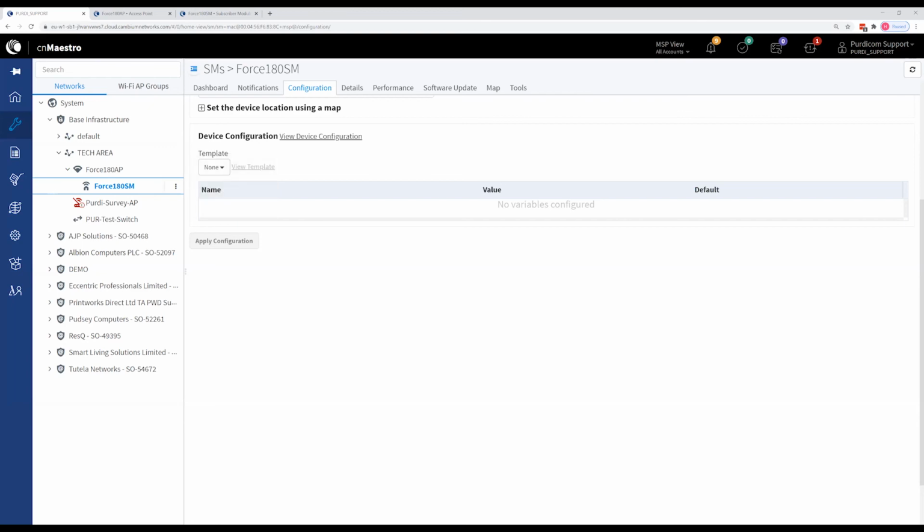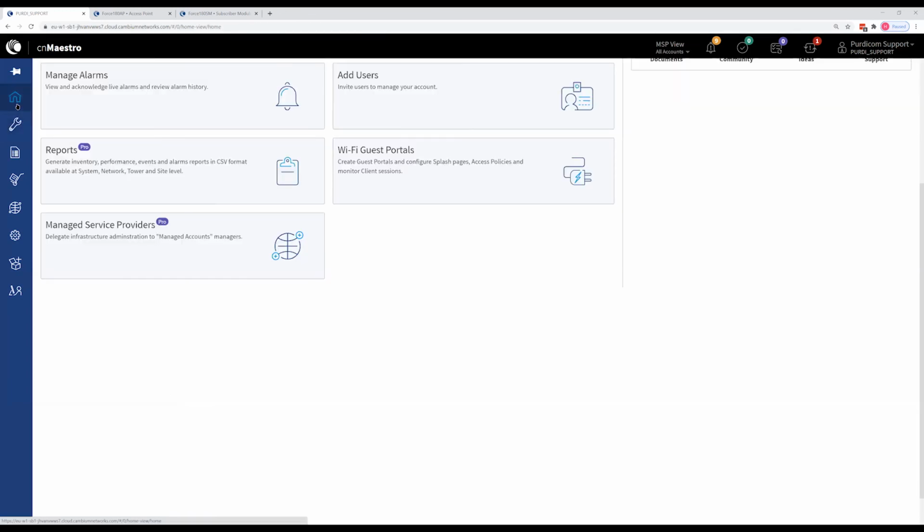I've just had another question from Al. Is CM Maestro a standalone application? So it is cloud-based, but you can also install it on premises as well.